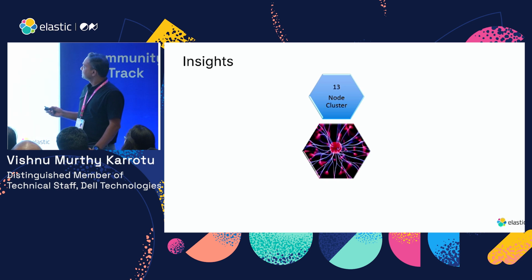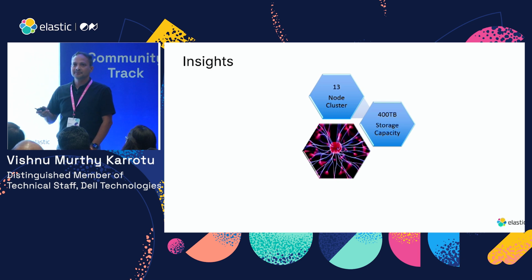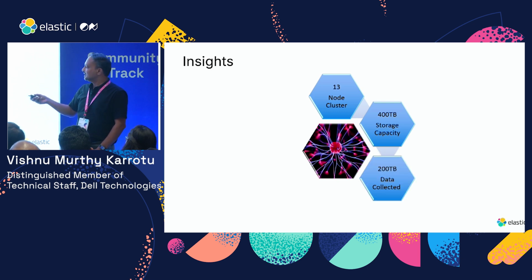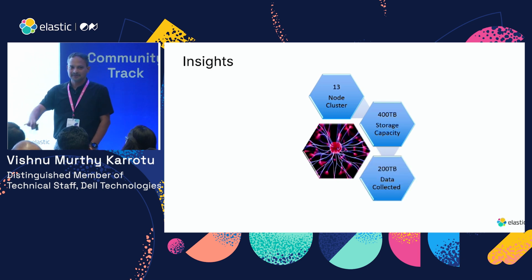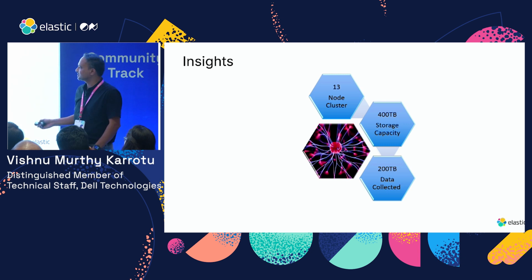Around 400 terabyte storage capacity we built it actually. So right now we have 400 terabyte storage, and we have already collected up to now 200 terabyte of data. Rapidly we're getting the data. We are putting some archive policies so that we can delete the data which is not required. For example, the metrics, people may not look at metrics once it's over, but the logs they search, they look at them for further historical analysis and all the stuff.